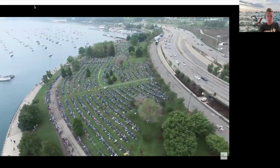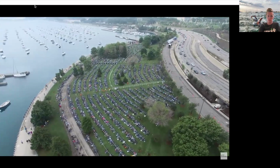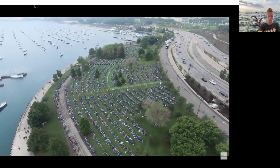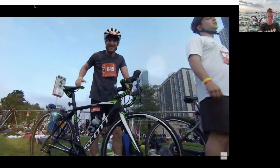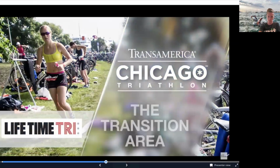The transition area is truly the heart of the Chicago Triathlon experience. Carefully laid out with clear instructions for what you need to do, it's another reason you will love your Chicago Triathlon race experience.